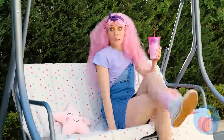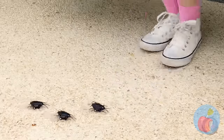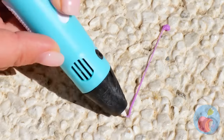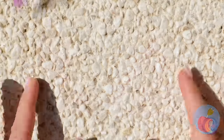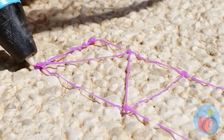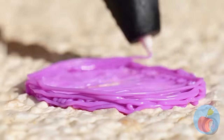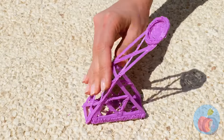Nature is all fun and games until you remember that's where bugs live. Run! I'd reach for bug repellent, but let's see what she draws up. Let's start with triangles within triangles. Wow, it's starting to look like a little catapult.